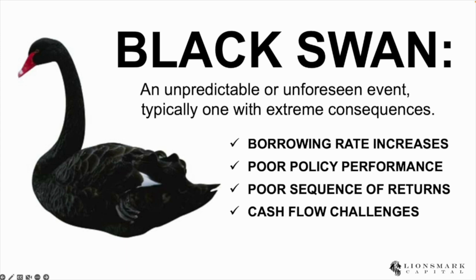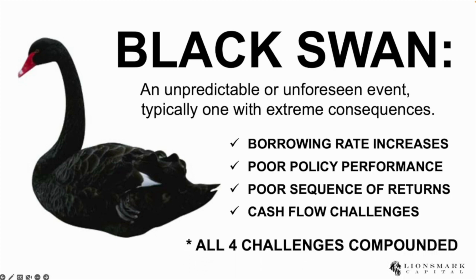If they just accrue the excess interest due, which if they're wealthy enough, perhaps they're able to do it, but then they got to post more collateral. And again, if they don't have the proper collateral that the lender is going to require, the whole house of cards comes tumbling down. So these are the 4 challenges. And if all 4 of these challenges happen at the same time, the compounded outcome of these risks is going to put the client in a bad situation.